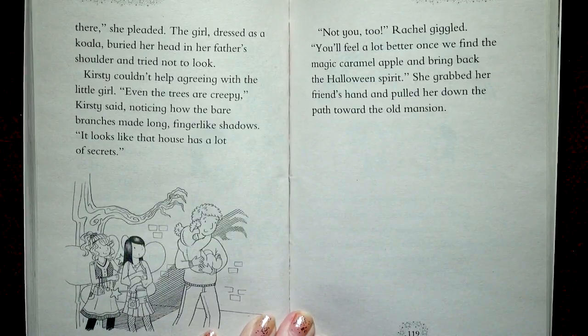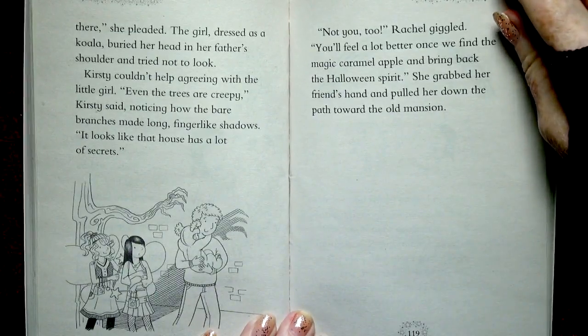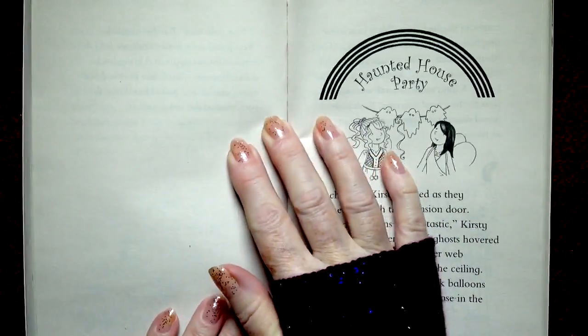"Even the trees are creepy," Kirsty said, noticing how the bare branches made long finger-like shadows. "It looks like that house has a lot of secrets." "Not you too," Rachel giggled. "You'll feel a lot better once we find the magic caramel apple and bring back the Halloween spirit." She grabbed her friend's hand and pulled her down the path toward the old mansion.